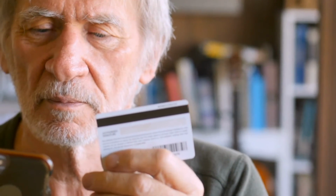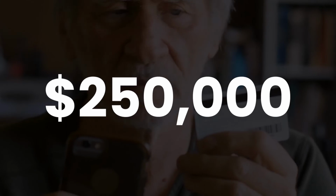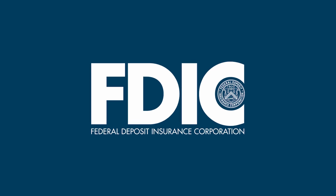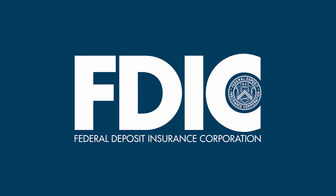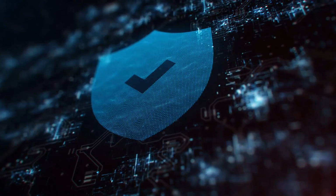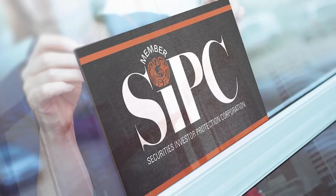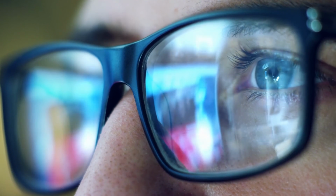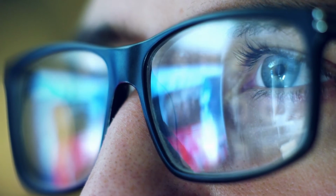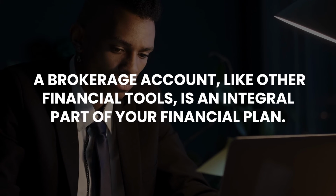A difference between bank accounts and brokerage accounts is that bank accounts are insured for up to $250,000 by the Federal Deposit Insurance Corporation, or FDIC. But brokerage accounts do not have the same level of protection. However, they usually come with Securities Investor Protection Corp, or SIPC, protection, which can be helpful in case a brokerage experiences difficulties. In conclusion, a brokerage account, like other financial tools, is an integral part of your financial plan.